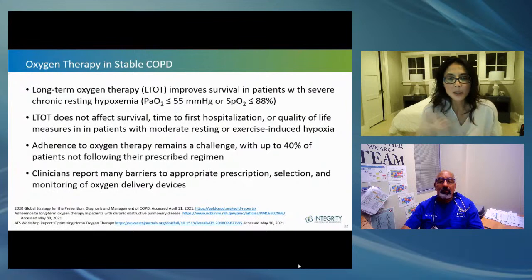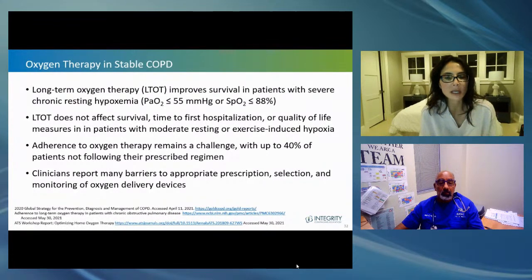For me, any patient above that, we chat about it. There's not as much great data, but I'm not going to withhold it. Sometimes I'll go ahead and try it and see if the patient likes it. I find my patients really across the board. Some really love their oxygen, feel like it helps. Others really would rather not bother with it and feel like it's impeding their lifestyle. So I do allow for some individualization of therapy for patients that are in this in-between zone with more moderate resting or just exercise-induced hypoxia. For the patients with more severe hypoxia, I really do push them to be on oxygen therapy.